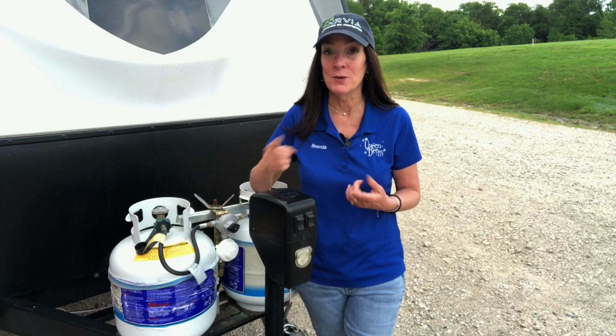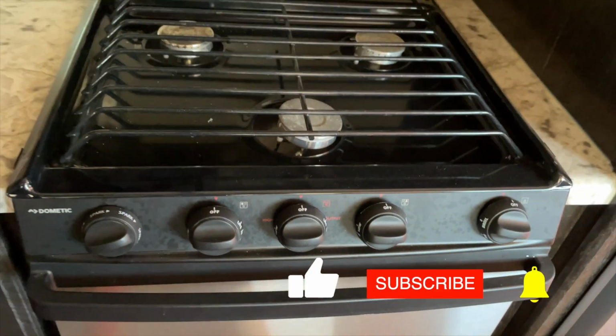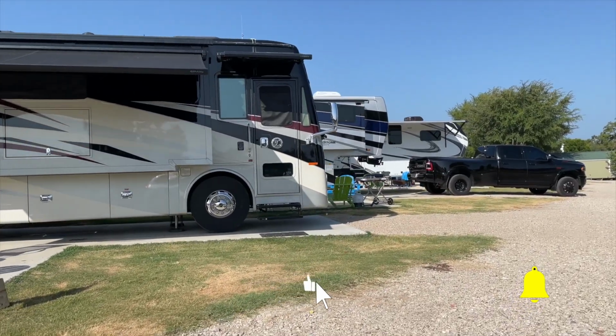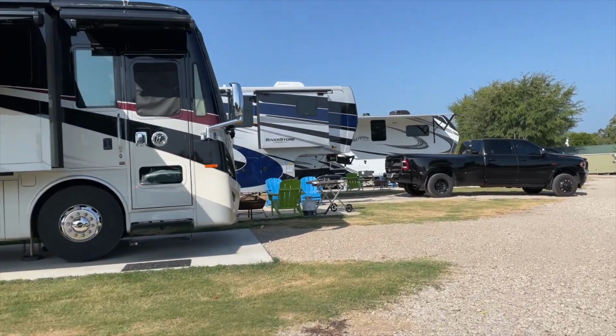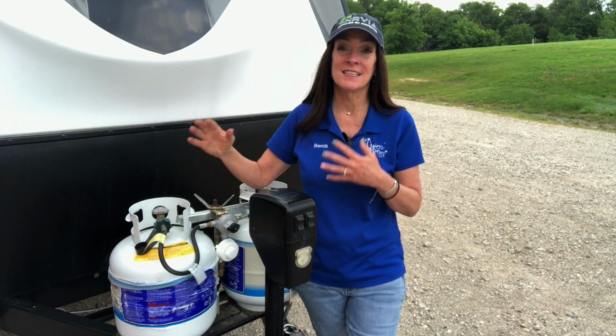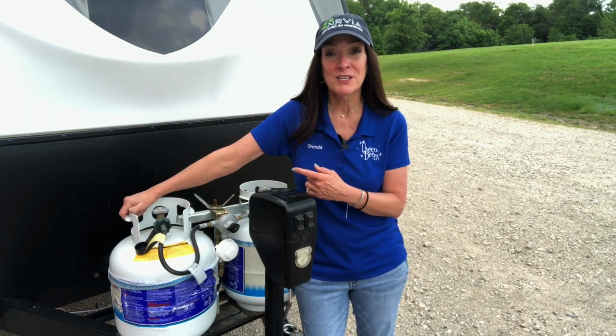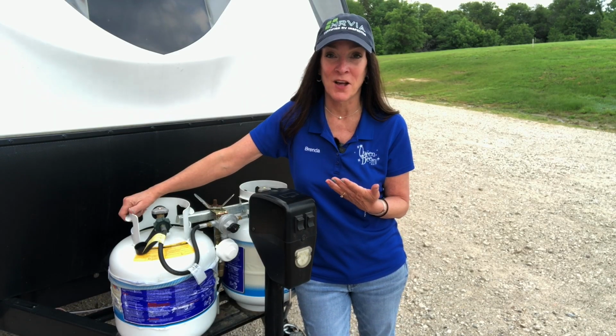I was afraid too. I did not want to light my stove. And once I started understanding all of the safety checklists that I can do as a consumer, and also what the manufacturer has done to make sure that this is a safe system, it's a very efficient, inexpensive fuel source to use. So I want to share those things with you because I think knowledge is power.